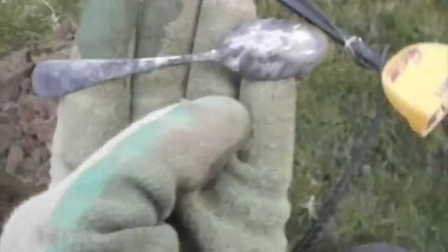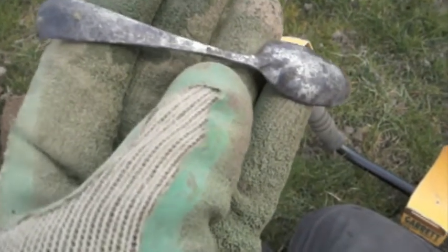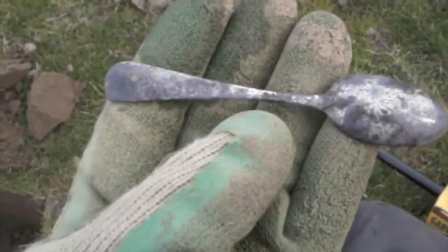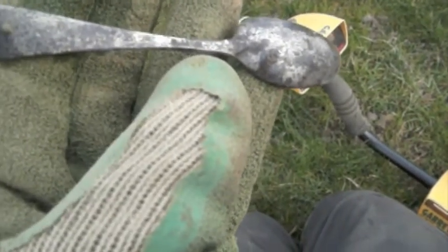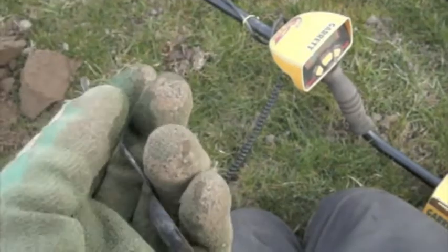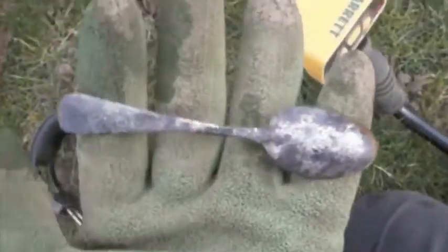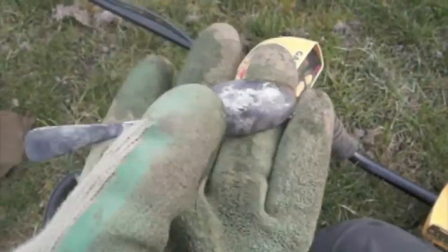Well guys, you know, I think it is a silver teaspoon. Right down at the base of it, right at the base of the stem, I think I can see a worn down lion passant, which is the universal British mark for sterling silver, and just below it I think I can see the top of a maker's mark, and also on the bowl itself there's a beautiful design. So looking at the shape and style, I would estimate this was probably late Victorian, Edwardian, Georgian, like the other silver in this field.